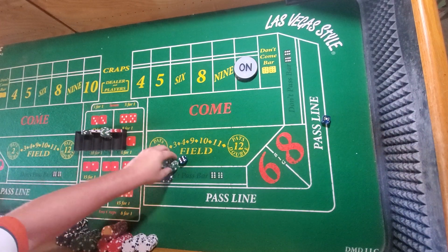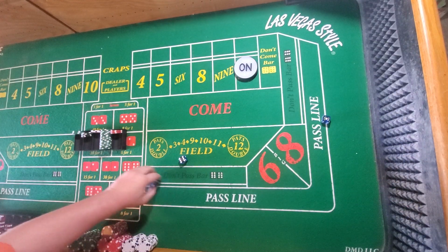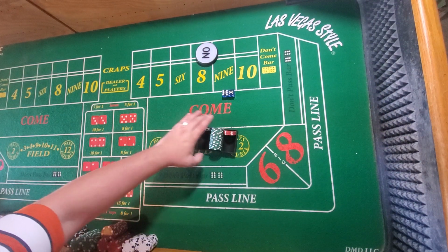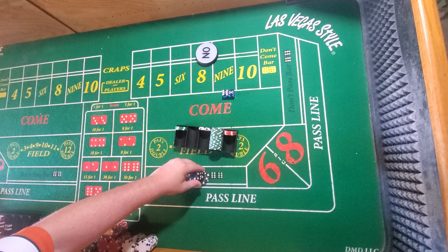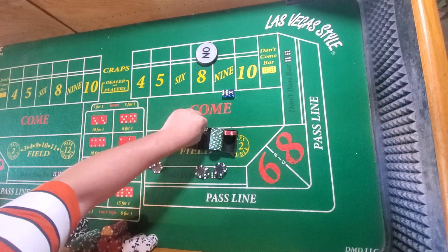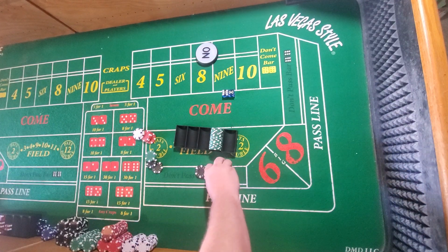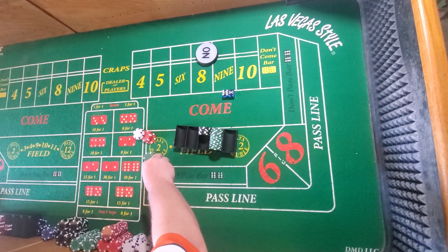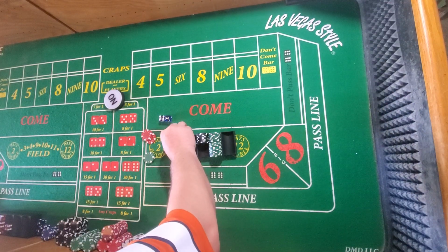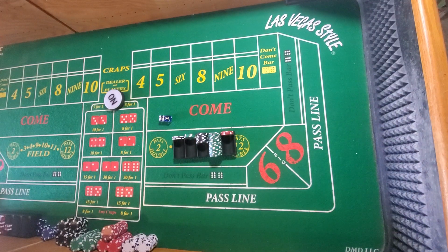$200 and $150. Rack it all up. All right, let's see where we're at. $500. $1,000, $1,200. So we're at $292 in the profit. Not too bad. I wouldn't be disappointed. Almost $300 up after a pretty rough run that we fought our way back from. So yeah, I'd be okay with that. I'd be pleased.